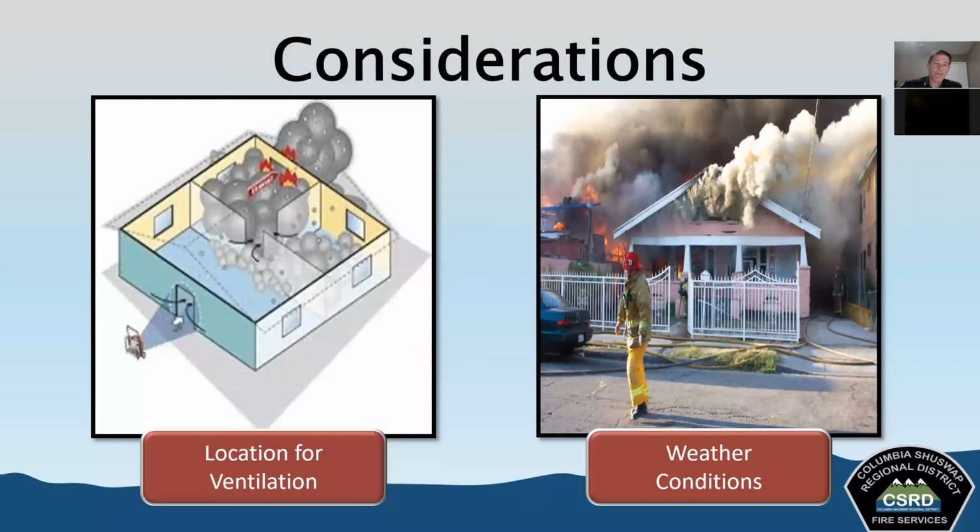So weather conditions. Any building opening is going to allow the atmosphere to affect what's happening inside of that building. A lot of our buildings now are buttoned up really tight. There is not a lot of airflow. There's not a lot of transition of air. In the older buildings, there's air traveling in and out through little tiny openings all over the place. Nowadays, they're pretty much airtight. Windows are being constructed better. There's less areas for air to move. But fire will find its own ways and it will make its own openings if it needs to.